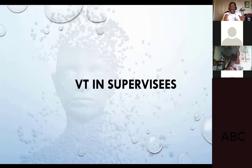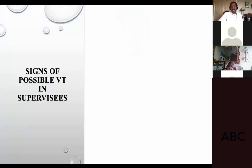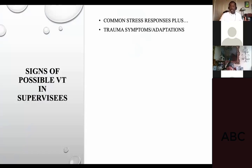So when you've got these symptoms, it's going to show up in some ways that I think it's really good to have a lens for, within the supervision process, with supervisees, and in yourself in your work role. So, VT and supervisees: what do supervisees need to see in order to catch this zone 3 stuff, to know what they're dealing with? Well, it's going to be those common stress responses, those 8 symptoms that I just said. They do need to know that. It's really helpful. Plus, trauma symptoms and adaptations.